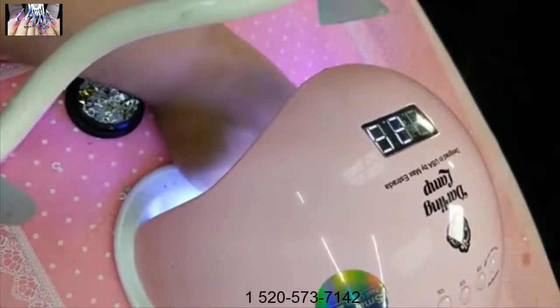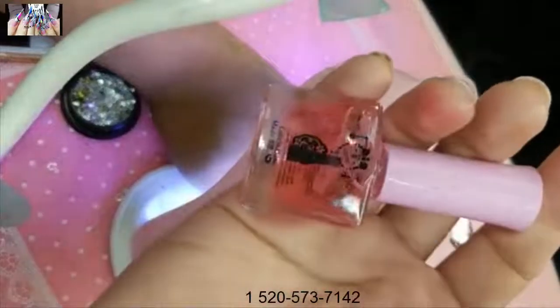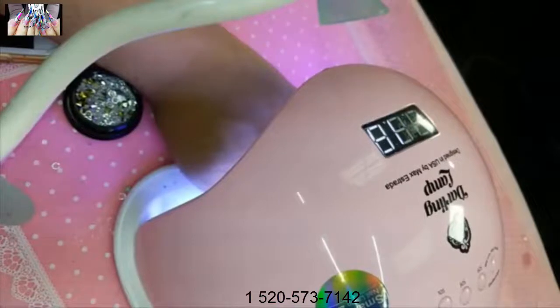And remember, when the hand comes out of the lamp, we're going to wait 30 seconds before we apply our cuticle oil. So that way we do not dull the nail. And I'm going to use cotton candy cuticle oil. Wedding, prom, homecomings, just because I can nails. Yes, that's right. Hermoso, un saludo. Thank you, gracias.